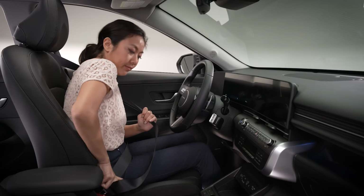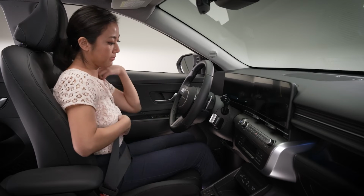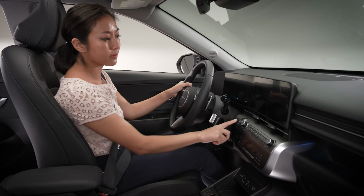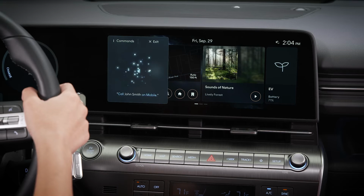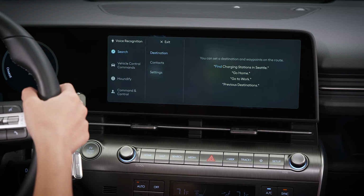If it's your first time using dynamic voice recognition, you may want to see a list of some of the commands you can use. Press the VR button and say "Help." Here are some available commands. And you'll see a list of many of the commands you can use.